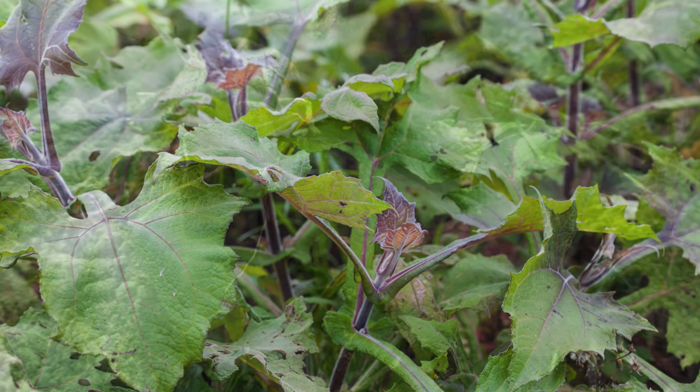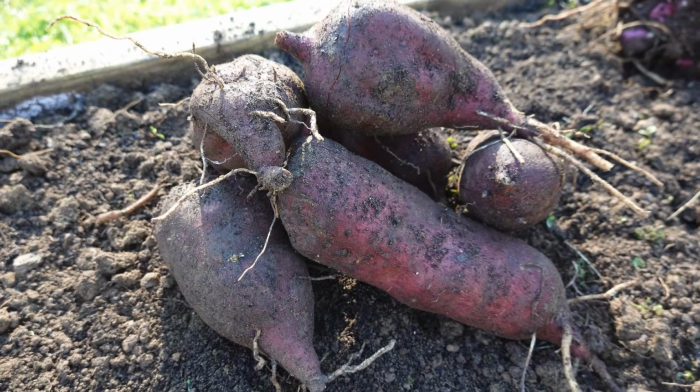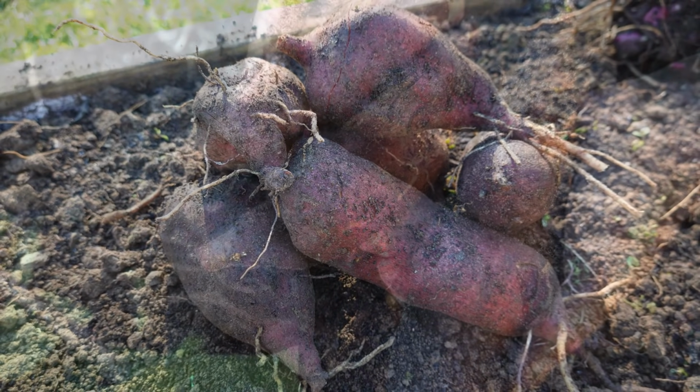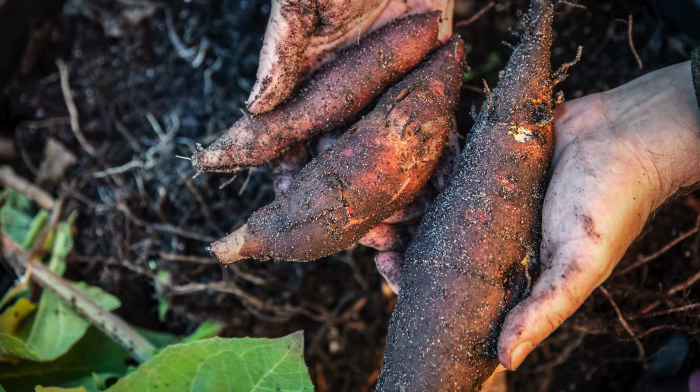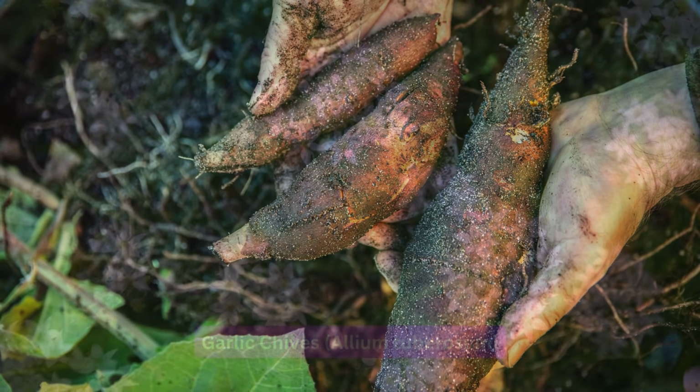In fall, golden tuber treasures beneath the soil. Sweet, juicy, low-calorie, perfect for snacking. Eat raw, in smoothies, or lightly sautéed. Not frost-hardy, but store small tubers indoors and replant next year.